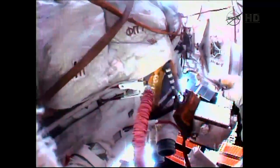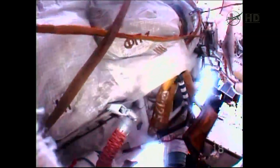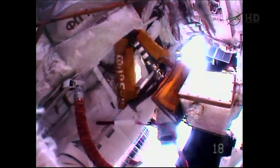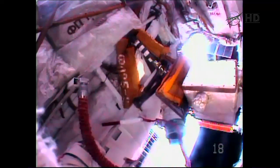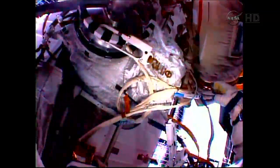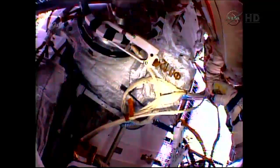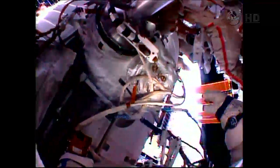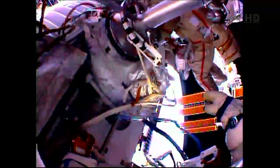We probably need to translate in this direction. No, you need to go to the right. I understand to the right, but we need to move. I'm thinking maybe we should put it in a vertical position, over here, on this plate.